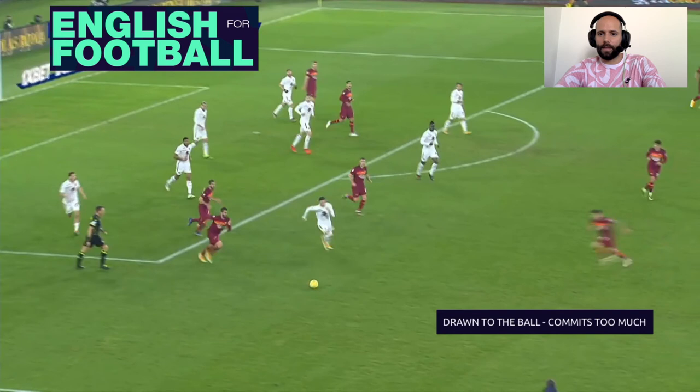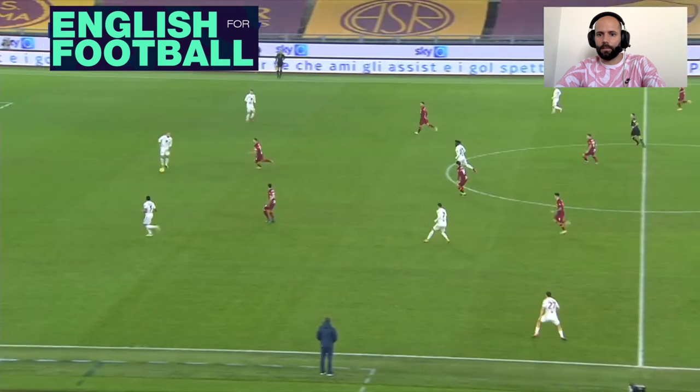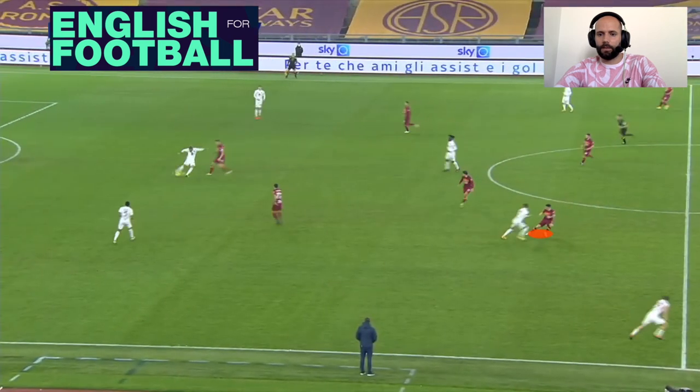And then later in the game, he gets drawn to the ball a bit too much. He's very high up here. He comes flying in and the attacker beats him. Again, just a bit too tight in this occasion. This allows space behind.